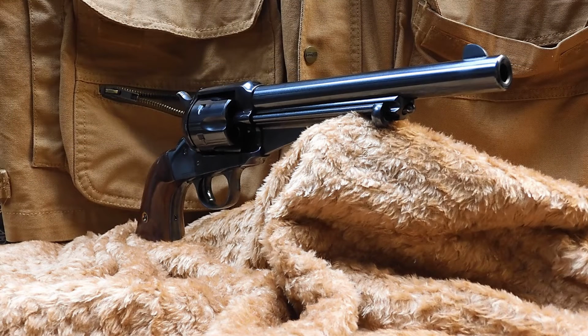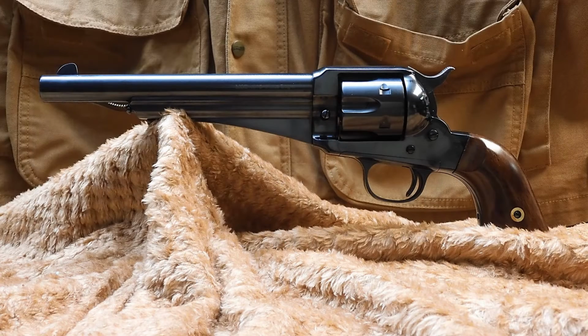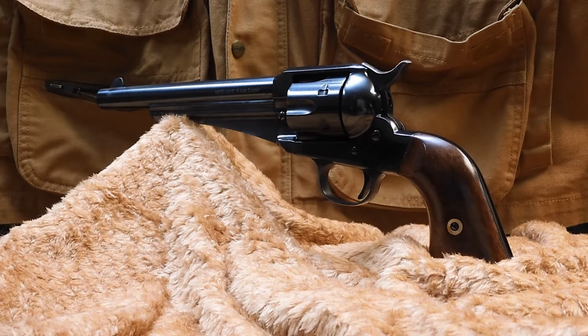But the Colt single-action Army became the gun that won the West, and in 1890 Remington quit manufacturing revolvers, with the Remington Model 1890 New Model Army being the last of its breed. Let me roll the specifications for the Uberti Remington 1875 Outlaw, then I'll get into the many features of this revolver.